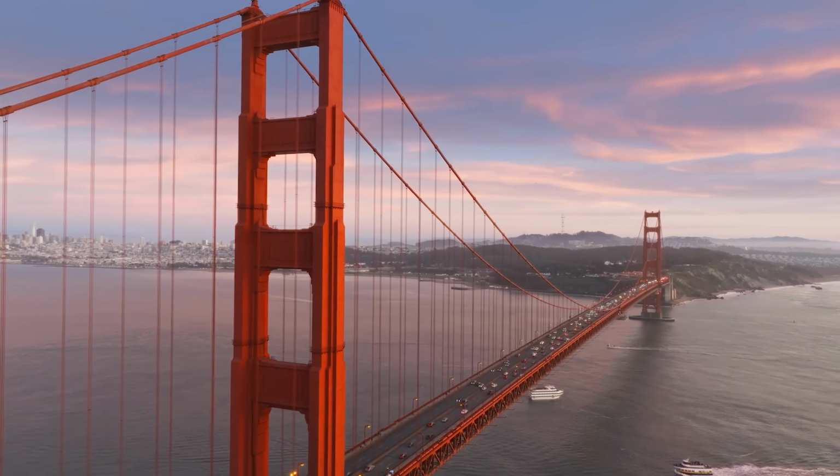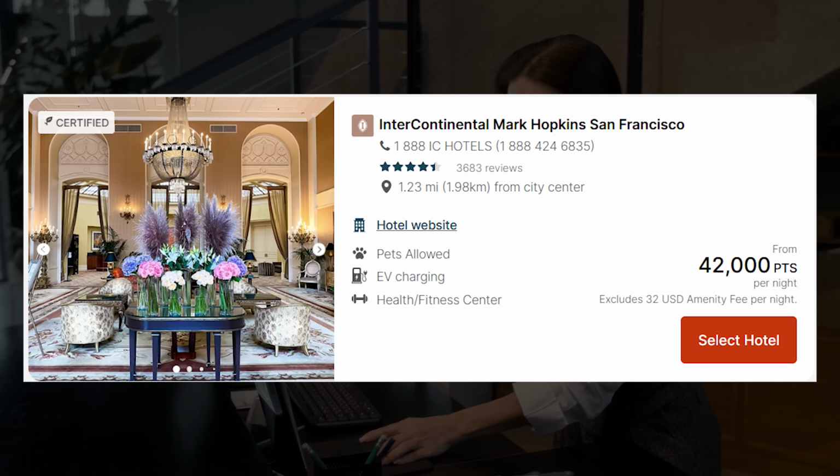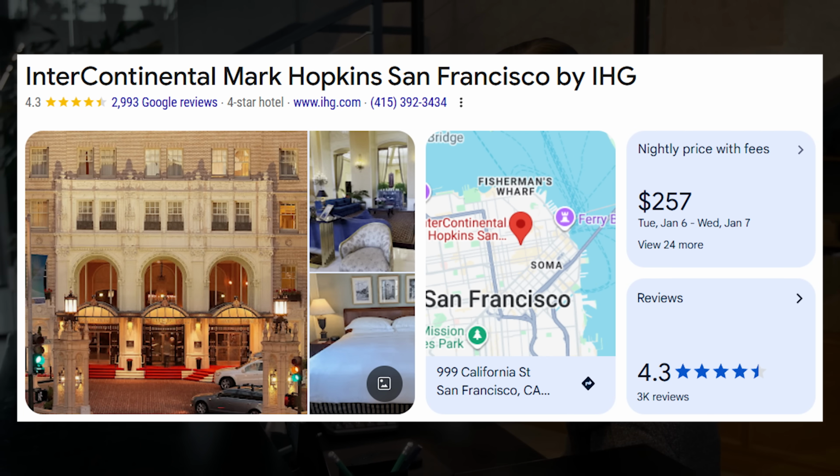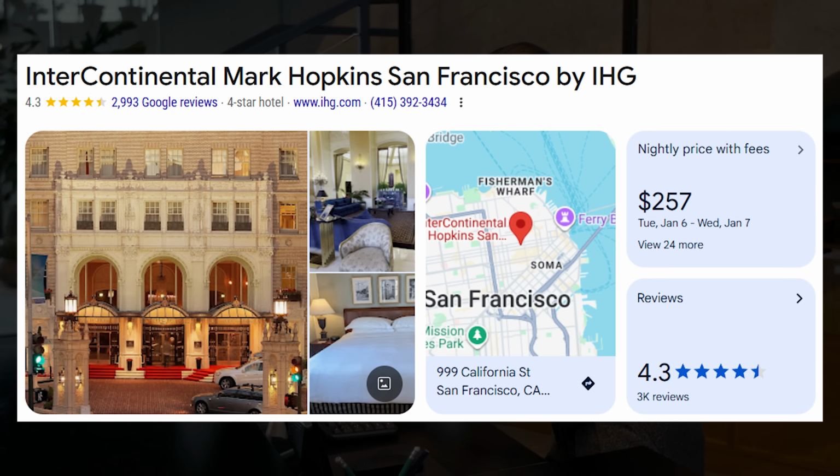I know San Francisco might be controversial with some people, but since I live here, let's toss in a redemption. The Intercontinental Mark Hopkins San Francisco might run you 42k points per night. It is an older hotel, but it's one of the best views of the city since it's on top of a hill. If you're familiar, it's across the street from the Fairmont.